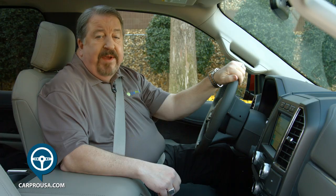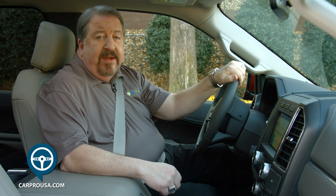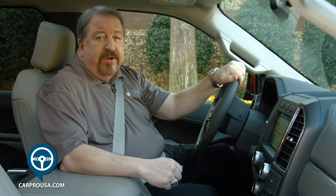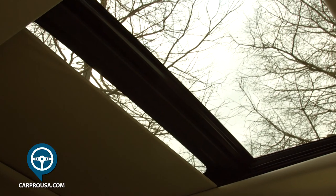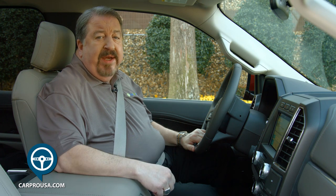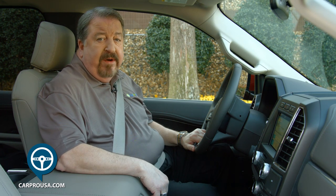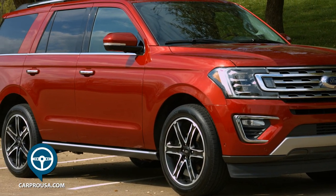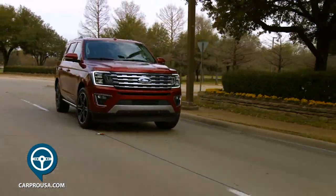This Expedition has $7,580 in options. The 301A package is $3,030 and gets you the voice-activated navigation, adaptive cruise control, pre-collision assistance, lane-keeping system, and a huge power panoramic moonroof. The Texas Edition package is $3,955, second row inflatable seat belts run $225, and the ruby red paint adds $370. Although large, the Expedition is not cumbersome to drive due to a very tight turning radius.